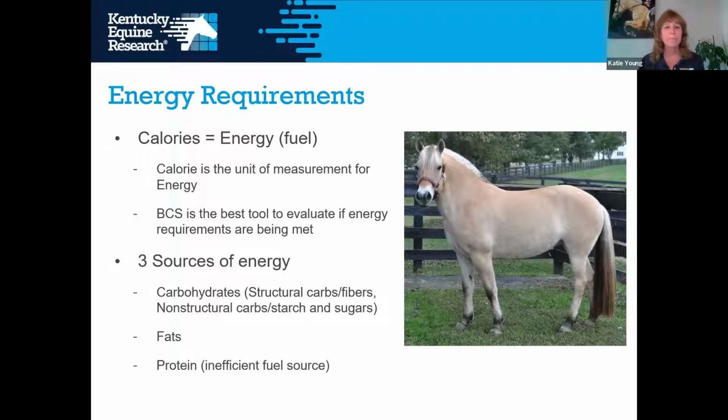But that is another source of fat. And then protein is also a fuel source because, as I mentioned, excess protein is broken down into nitrogen and a carbon skeleton. And then that carbon skeleton is actually used as a fuel source. However, it's a very inefficient fuel source, and it's a very expensive fuel source. So we want to feed enough fuel as carbs and fat to meet the horse's energy needs, and save that protein to meet the amino acid needs of the horses. We don't want to buy protein to fuel the horse.